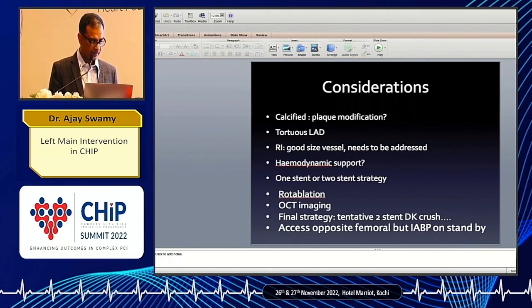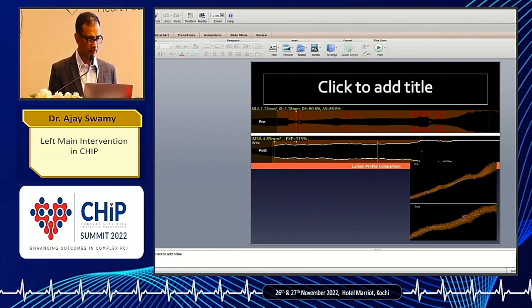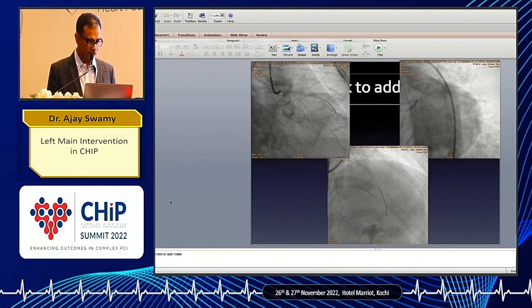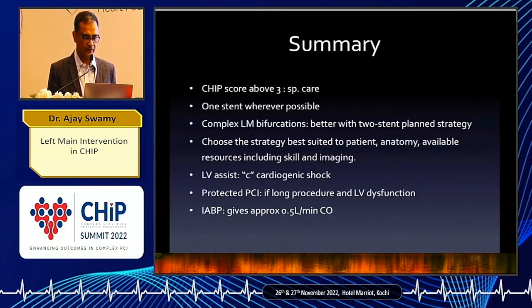It was actually a DK crush in which we had finished with the stenting, but we were unable to do the final kiss. And the OCT was invaluable because we are very, very gentle as far as the balloon dilatation is concerned. The OCT showed us that we were absolutely fine. We just needed a little more force because it was a long left main, and we had no problem in finishing off the case. And that was our final result for the calcified left main bifurcation.